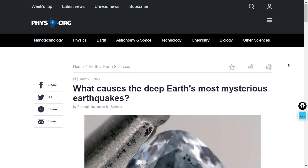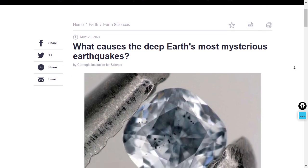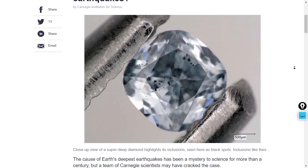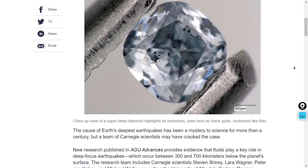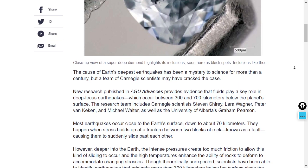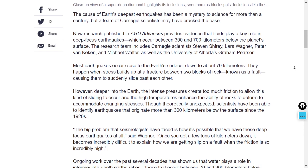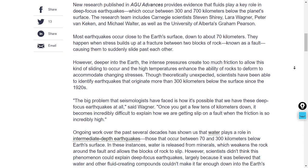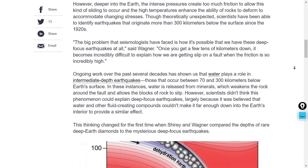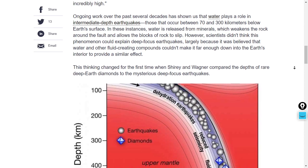What causes deep earthquakes? Well, inclusions in diamonds perhaps give us some insight into that. So while those inclusions in that diamond right there would reduce the value of it if you want it for your jewelry, they increase the scientific value of it because they give us insight into how those diamonds formed. So we know there must be fluids at very deep depths, and we're talking about 300 kilometers and below.